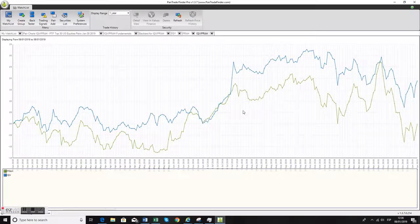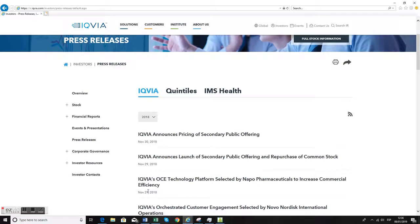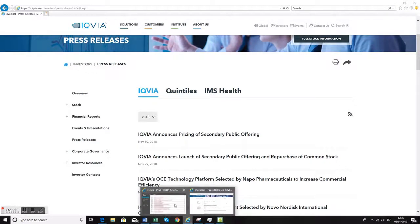Now the signal was generated on the 30th November, so first thing we have to do is check news, check earnings dates, and check dividends. So let's do that quickly. First thing here is to check news, see whether we have a reason why that signal was generated and whether it is a fundamental value-driven reason which would cause us to reject the trade.